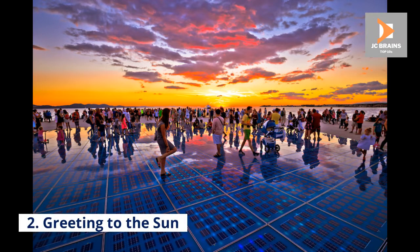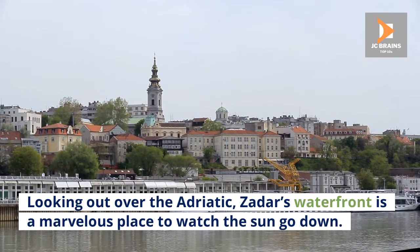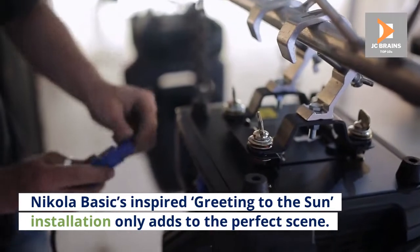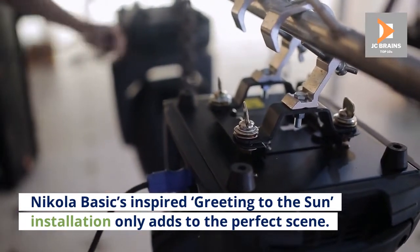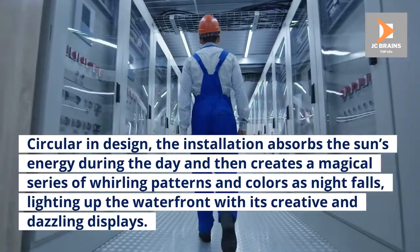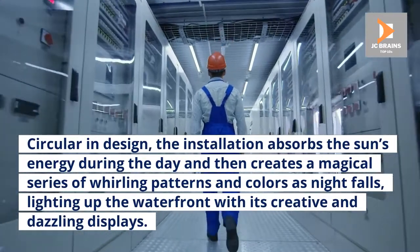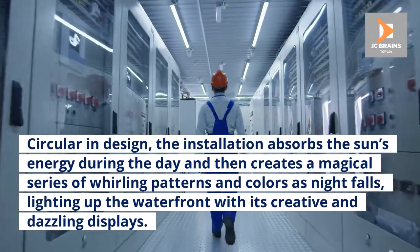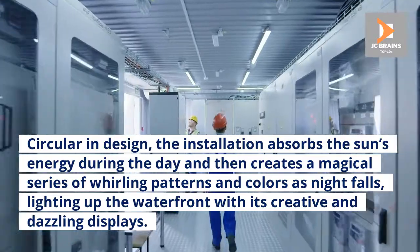2. Greeting to the Sun. Looking out over the Adriatic, Zadar's waterfront is a marvelous place to watch the sun go down. Nikola Basic's inspired Greeting to the Sun installation only adds to the perfect scene. Circular in design, the installation absorbs the sun's energy during the day and then creates a magical series of whirling patterns and colors as night falls, lighting up the waterfront with its creative and dazzling displays.